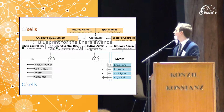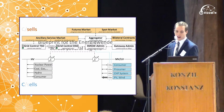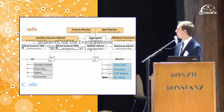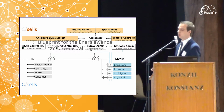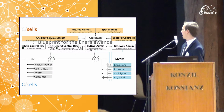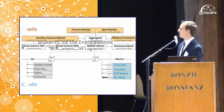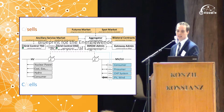You might also ask, how will this idea look technically? What we are trying to do, and I'll just show one example, is to again have both the physics, so to say, and the market within the system. This is just a very rough sketch of today's system. We still have, on the high voltage level, the classical generation, and then we already have a significant share of PV and wind, with consumers mostly connected to the low voltage range. Now, what's going to happen is we'll have an ever-increasing share of PV and wind, more and more prosumers coming in, not only consuming but also selling, CHP systems and everything, and most of it is going to happen at the lower voltage levels.